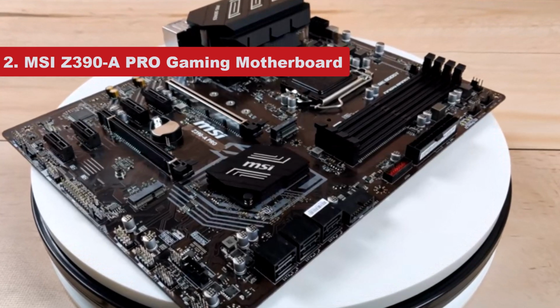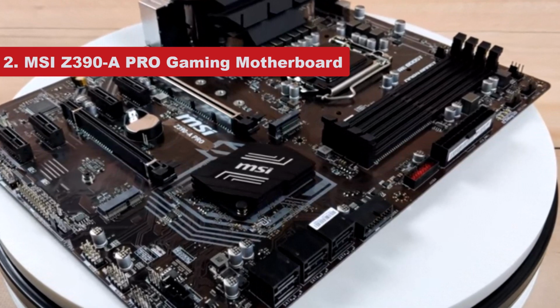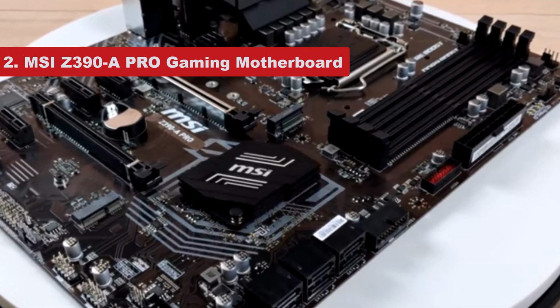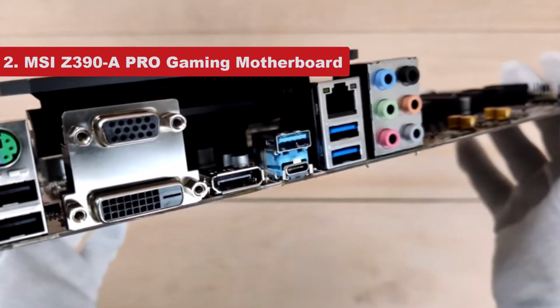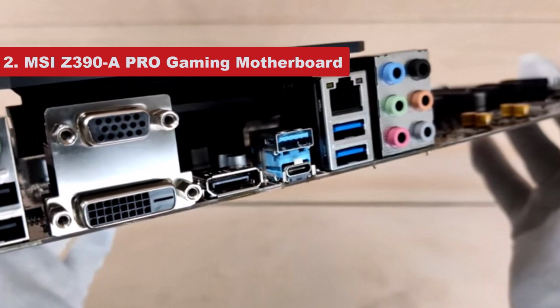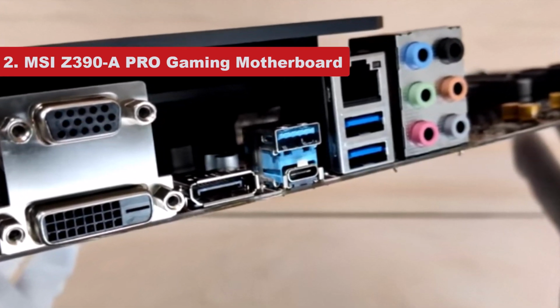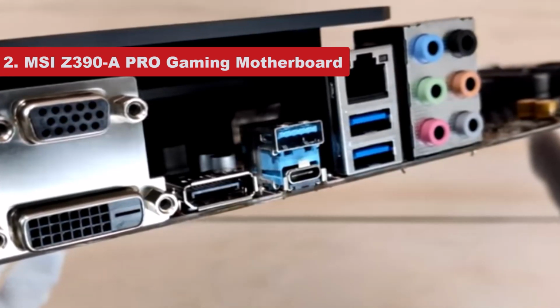The CPU socket used on this is the LGA1151, which is quite brilliant and supports all the processors from Intel, including the Intel Celeron, 9th generation Intel Core, 8th generation Intel Core, Intel Pentium Gold. Besides the CPU socket, you will find 4 memory slots that you can use to install up to 64 GB RAM on this motherboard, which is pretty decent.